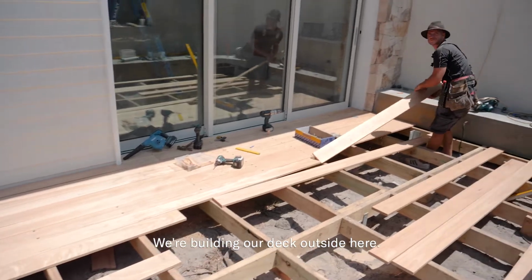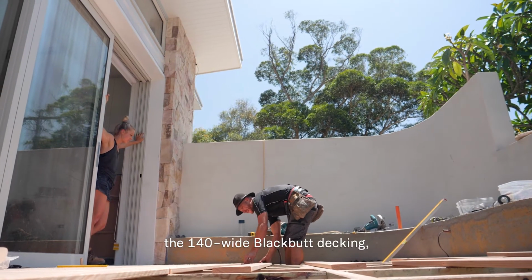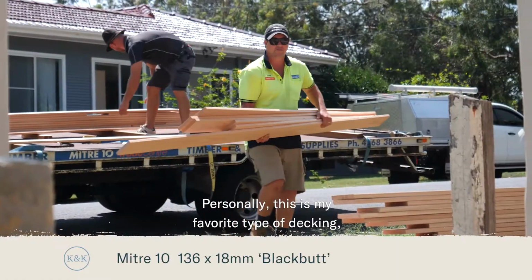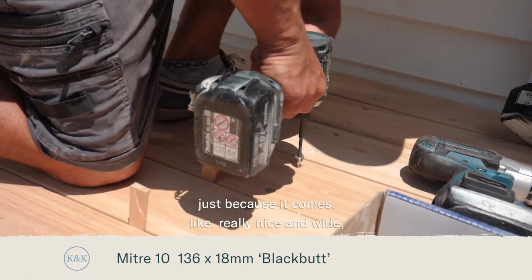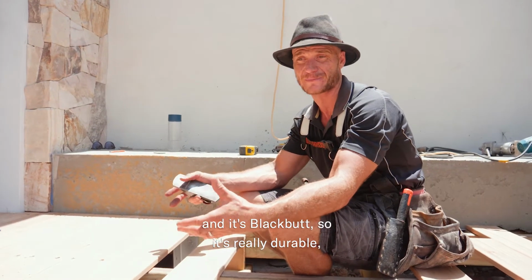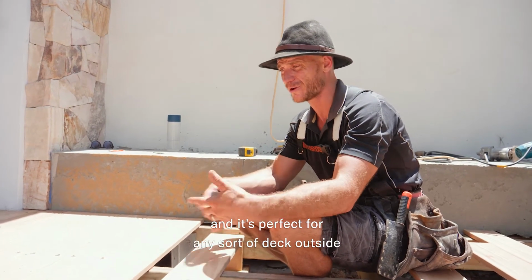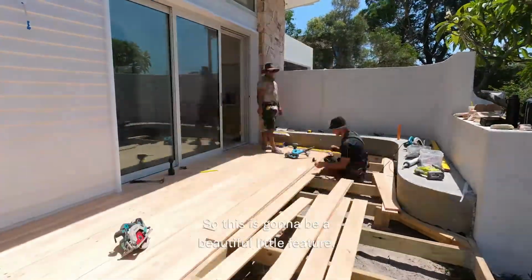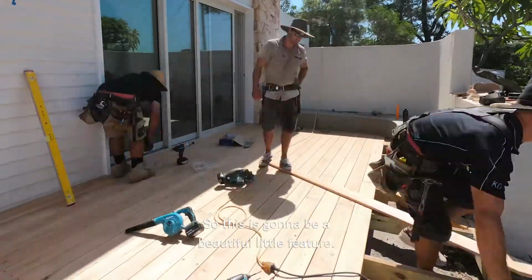Building our deck outside here, and what we've done is gone with the 140 wide black butt decking, which Mitre 10 have just dropped off. Personally, this is my favourite type of decking just because it comes like really nice and wide. I love the colour of it, and it's black butt, so it's really durable and it's perfect for any sort of deck outside and adds so much more living space. So this is going to be a beautiful little feature.